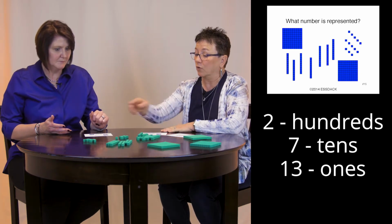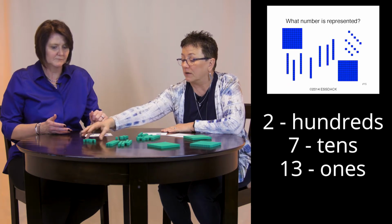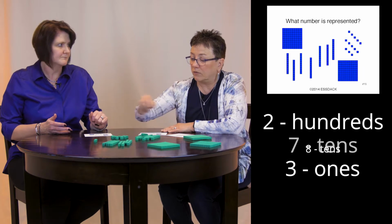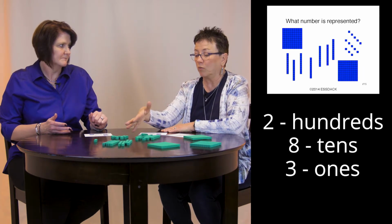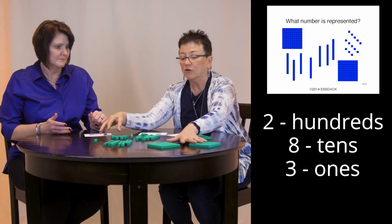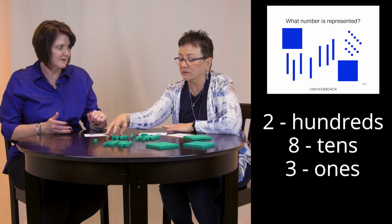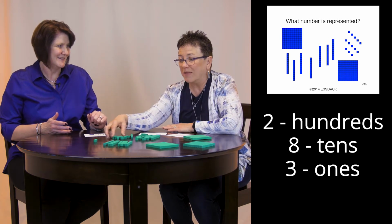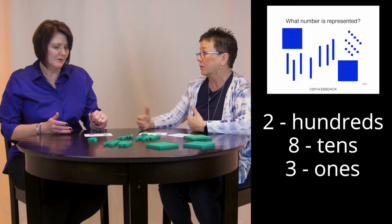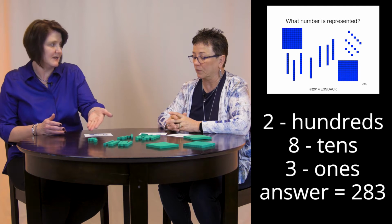Right. Absolutely. So if a student would need to, they could make an exchange here and take 10 of these 13 and actually create the next 10. And so that's what we want kids to understand. But we really want children to understand that if they have 200s, what did we say, 6 or 7? 7. 7 tens and 13 ones, that still would be equivalent to a specific number. Absolutely. So yes, we are looking for 283.